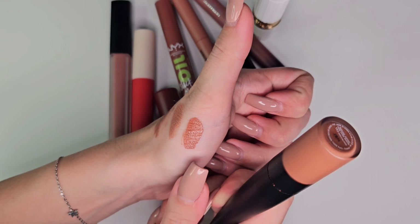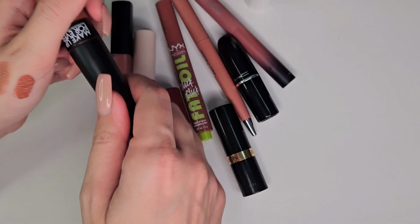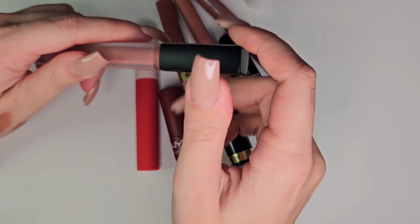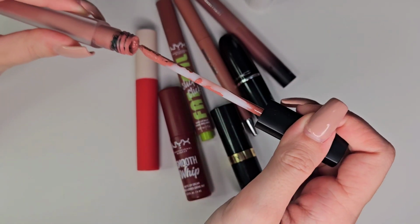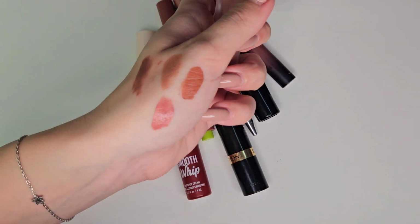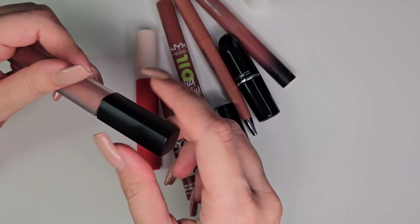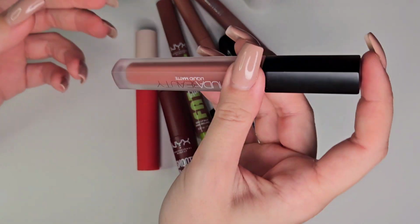Right now I like a bullet matte lipstick if I want something a bit more matte, so I think I will put this one in the chopping block as well. Then I have the Huda Beauty liquid lipstick. I think I'm gonna keep this one, even though it is still matte, but I do like the shade better. It's a very pinky, neutral shade, and this formula is a bit thinner, so I find it a bit more comfortable, so I think I will keep this one, like I said.